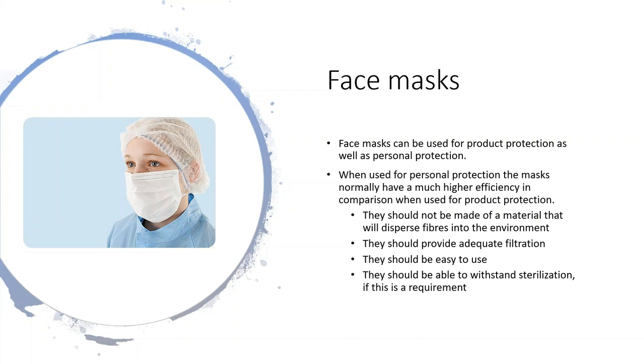Now, face masks can be used to protect the product as well as being useful for personal protection. And when used for personal protection, masks normally have much different efficiencies compared to when it's being used for product protection. And it's very important that face masks are not made from material that will dispense fibres into the environment. They need to provide adequate filtration, so exactly like a clean room suit, all face masks will come with a bacterial filter efficiency rating, and you need to make sure that rating is suitable for the application.